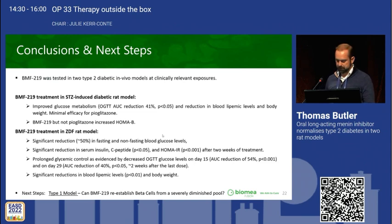BMF-219 was tested in 2 type 2 diabetic in vivo models at clinically relevant exposures. BMF-219 displayed statistically significant improvements in insulin resistance in the HOMA-IR measurement in the insulin resistant model ZDF, and statistically significant improvements in beta cell function with HOMA-beta measurements in the beta cell deficient STZ model.